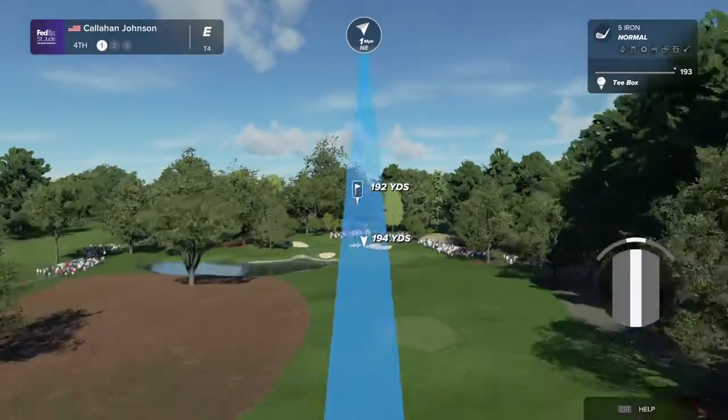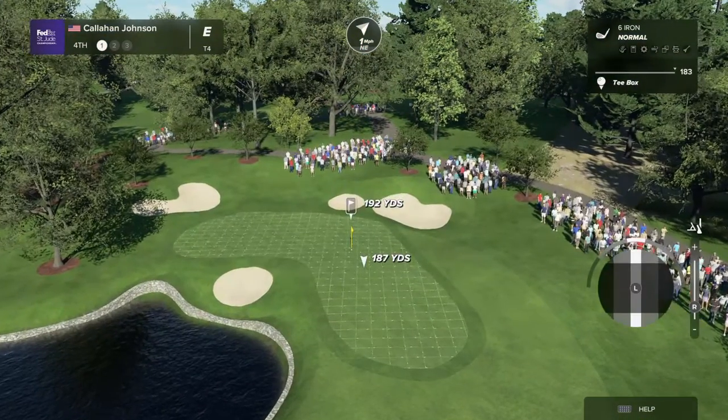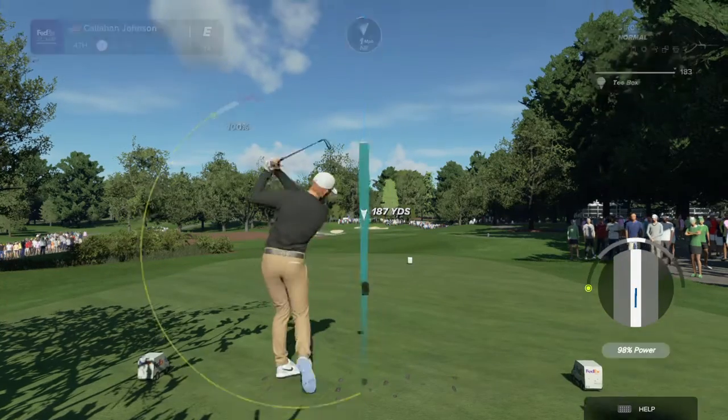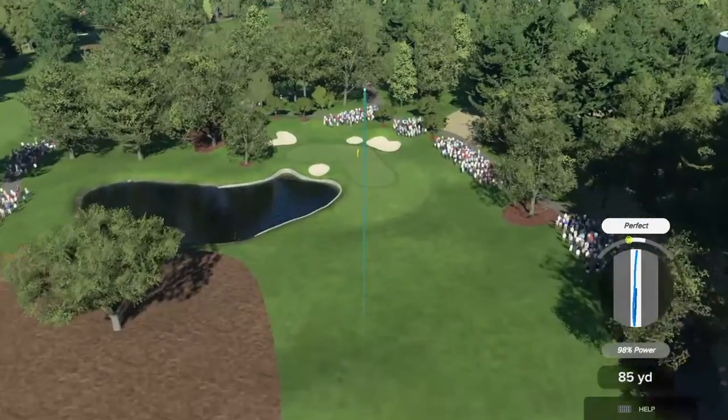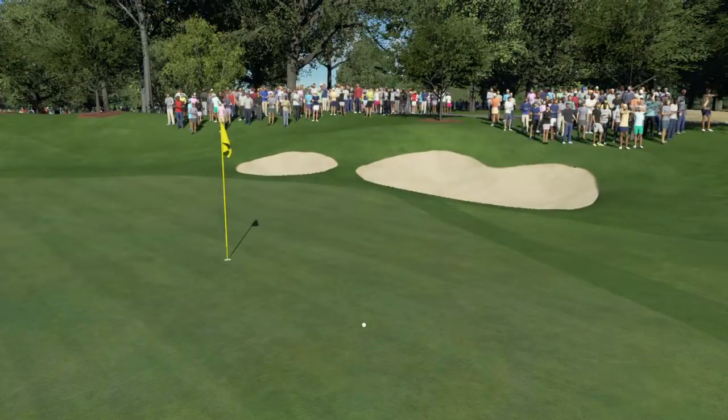The fourth hole here at TPC Southwind is the first par three on the course, and it measures just under 200 yards. Just avoid the penalty area to the left. Opting for the 6-iron. Hoping for a bounce here, preferably to the left.